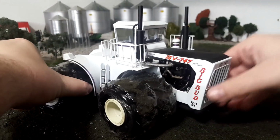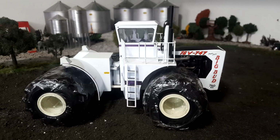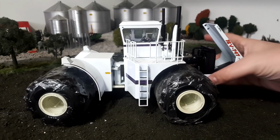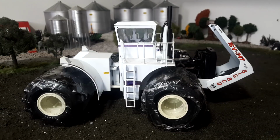Moving around. Yeah, you know, I'm not liking doing reviews on my dirt here because it's picking up a lot on the tires. Shoot. Oh well. I'm going to open that up again just so you can see the detail. Filter detail. Look at the turbo detail, the exhaust manifold, the intake manifold.